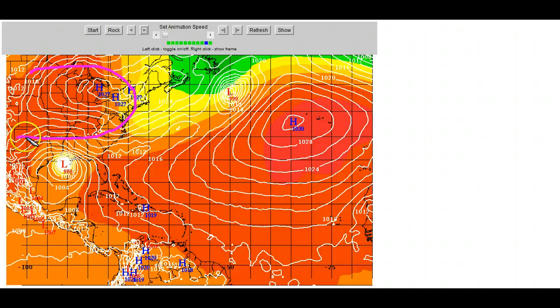And the real danger here is that the system gets caught in an area of very weak steering currents and could have a lot of time to sit in this area of the Gulf approaching the coast, and that could give it a lot of time over warm water and favorable conditions aloft to really ramp up. And that is a real concern if this does develop and get in here, that it could have a lot of time on its hands to really get going.